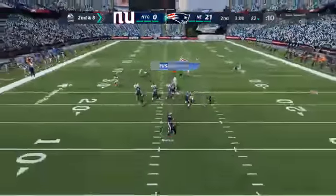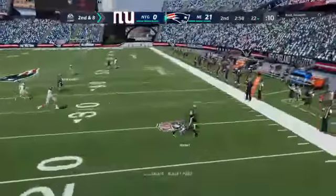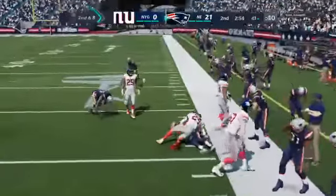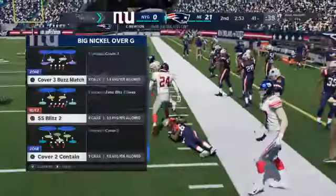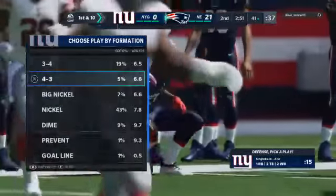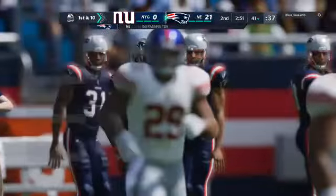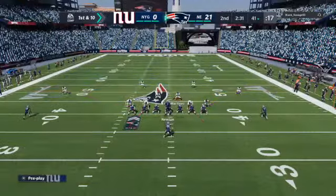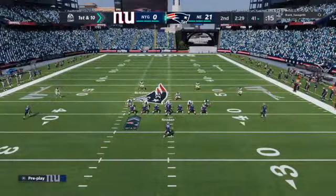The play fake to Michel, now Newton. And he'll get that to Michel, complete. And they get him down, but not before he takes it across the 40-yard line. 19 yards to pick up there. Move the chains. 1st and 10 at the 41-yard line.